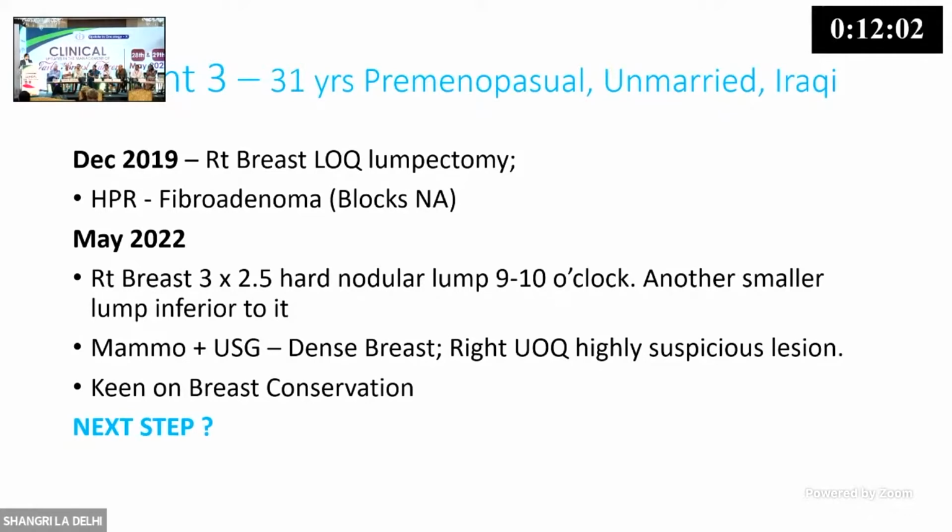Now, the radiation oncologist, as per NCCN guidelines, said the second patient doesn't require any radiation. Wide excision is good enough. And the first one also, it's a small lesion, wide excision is good enough. The NCCN guideline clearly says it doesn't require. NCCN actually says give radiation to all DCIS, if not adequately excised. It has mentioned certain exceptions in the text, but as far as guidelines go, they say radiate all.